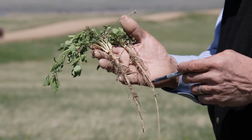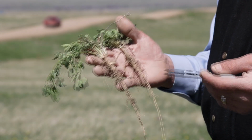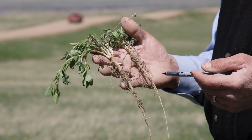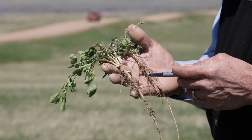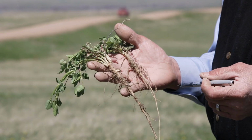So the sweet clover root does a number of things. It loosens the soil for better tilth and soil structure, brings nutrients up into the growth zone for other plants, and at the same time increases the water holding capacity for the soils themselves.